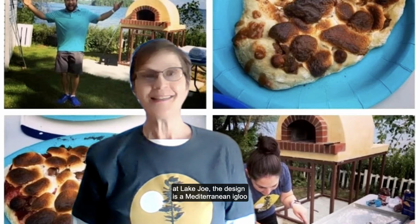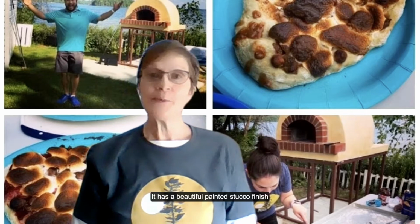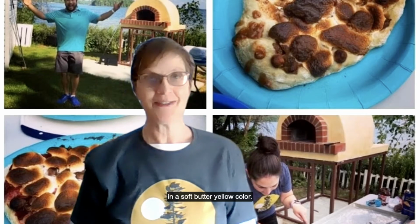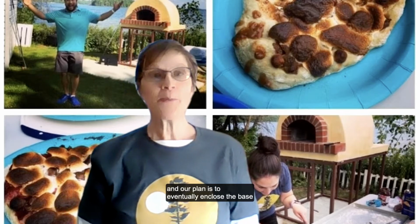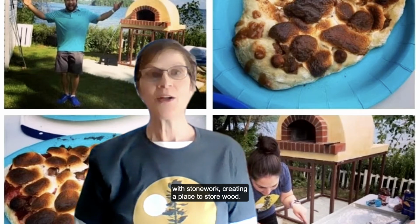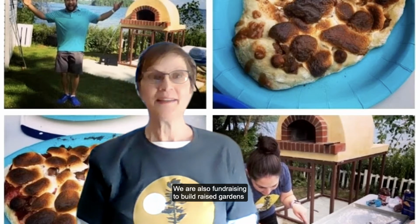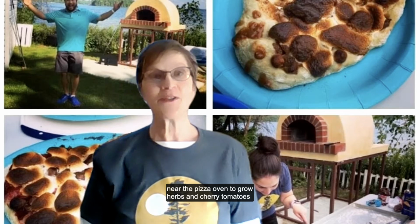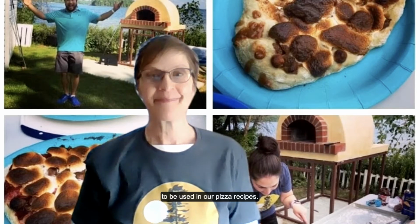The design is a Mediterranean igloo and is shaped like a dome. It has a beautiful painted stucco finish in a soft butter yellow color. The pizza oven sits on a steel frame, and our plan is to eventually enclose the base with stonework, creating a place to store wood. We are also fundraising to build raised gardens near the pizza oven to grow herbs and cherry tomatoes to be used in our pizza recipes.